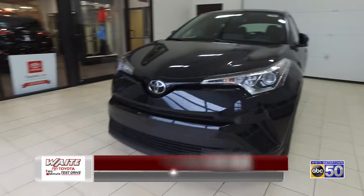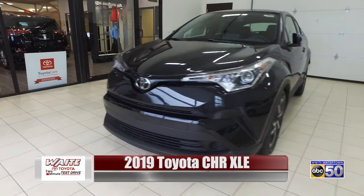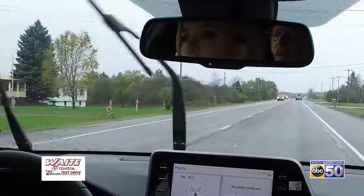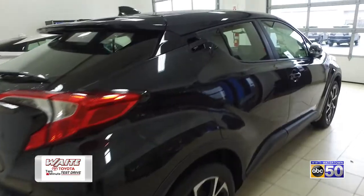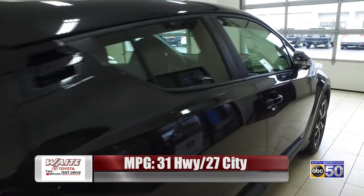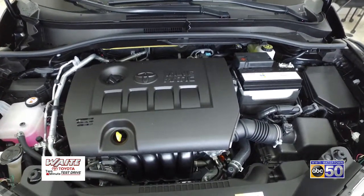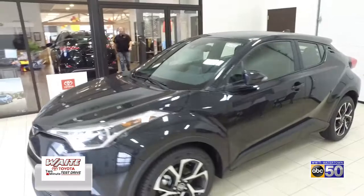Basic features of the CHR. CHR stands for Compact High Rider. Basically what that means is that it sits up a little bit higher, so you get the feel of an SUV, the ride of a compact car. This vehicle will get you close to 30 miles to the gallon, whether you're going in the city or the highway. 2.0-liter four-cylinder engine, puts out about 144 horsepower.